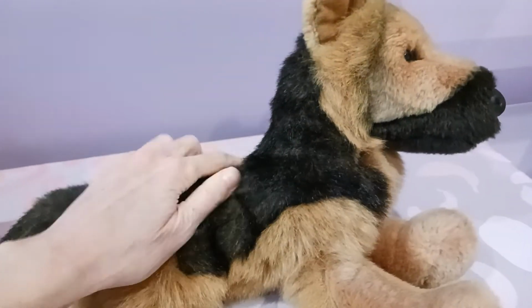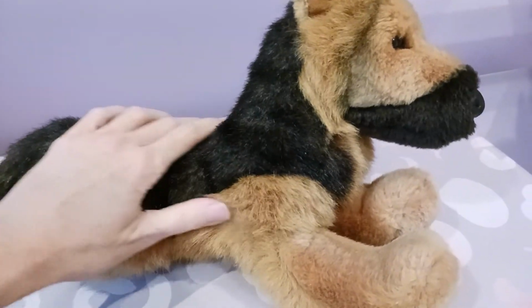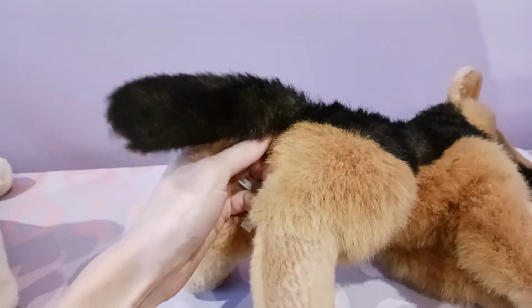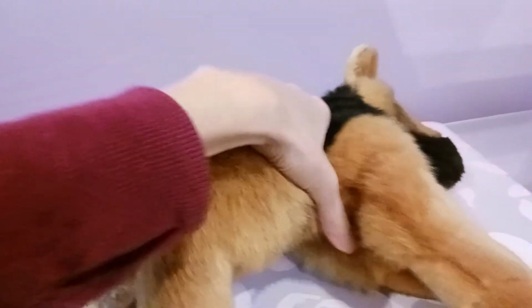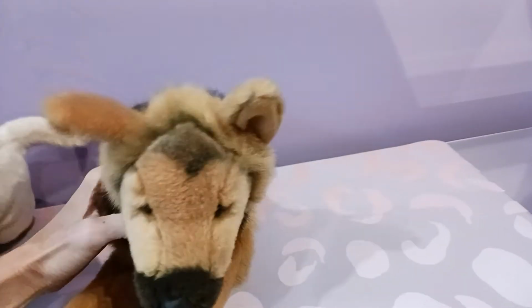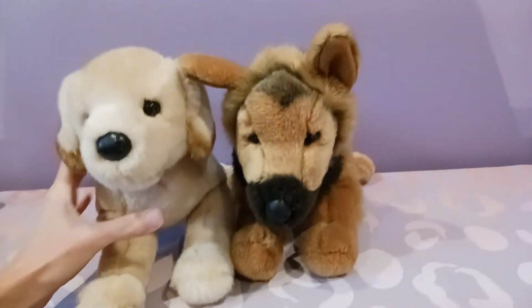He's very, very floppy. The black fur has a slightly different texture than the tan fur, which is also the same with the more recent version of General. And he's got a fairly long tail. It kind of just points downward. It's well stuffed. And he's definitely very pleasantly floppy. Probably even more so than Mandy, I'm thinking. Mandy's pretty floppy, but I think General has the edge in that department. So let me get these guys propped up so we can see them side by side. So that is Mandy and General.